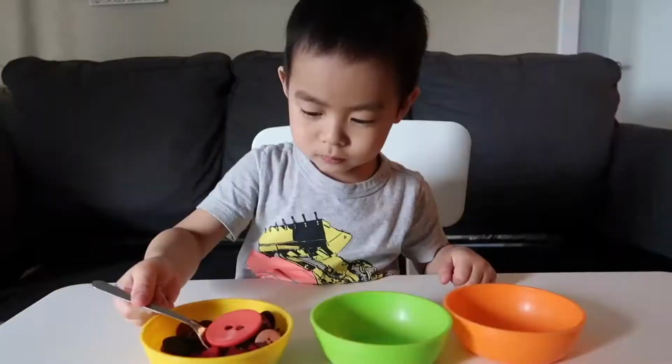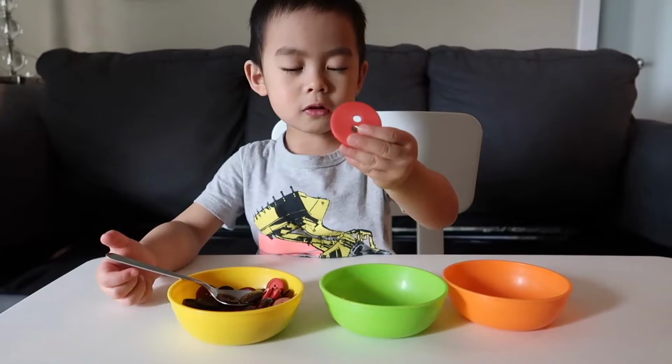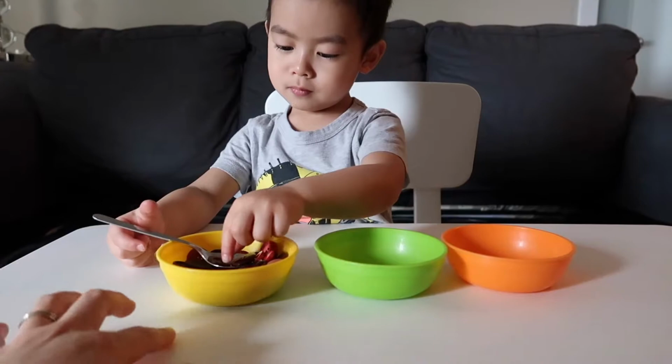So right now it's time to do his Montessori work. So we're just playing with the sensory play, and he needs to scoop it to move it to the other bowl.